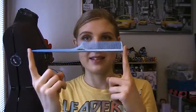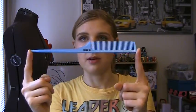Also, another weird favorite is this rat tail comb. It is kind of dirty because this is a comb I use every day now. I picked this up at Sally Beauty Supply. I think it was like $1, $2. It was super duper cheap. They come in a lot of different colors. It literally is just a plastic rat tail comb. Hairdressers have hundreds of these sitting in their Barbasol, and it just makes styling my hair so easy. It makes making parts super easy.